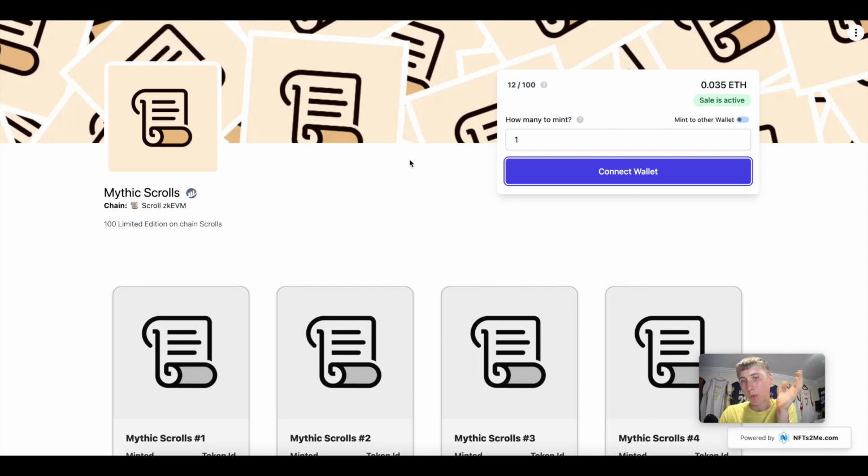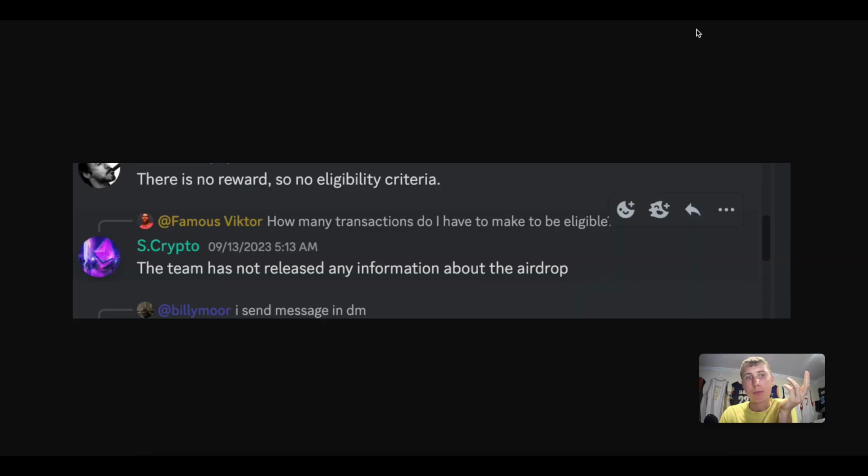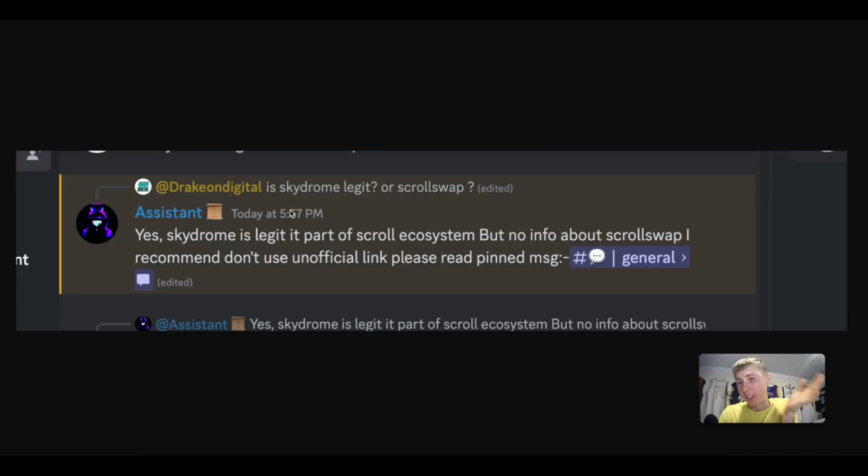So the second one we're going to go into is OPBnB. But before we go there, here's my evidence of airdrop. The team has not released any information about the airdrop. I mean, acknowledgement is enough for me. Oh, and this was also the message just talking about Skydrome. It's legit, part of the Scroll ecosystem.